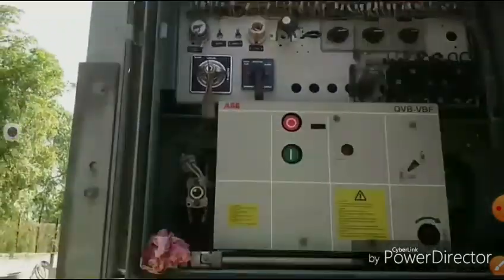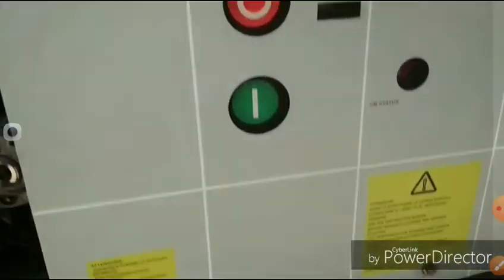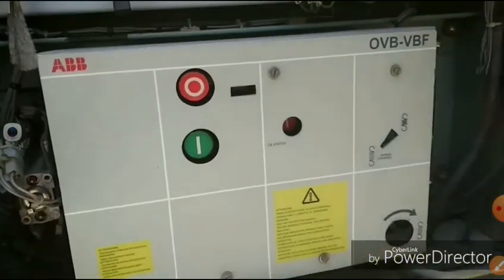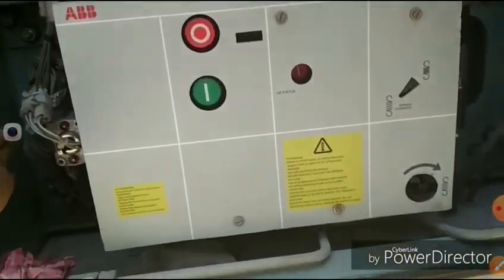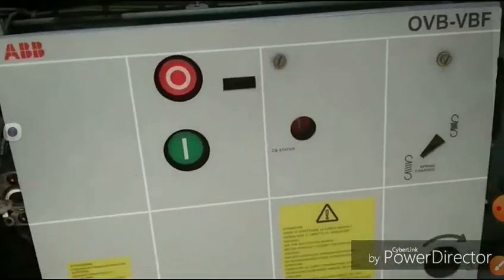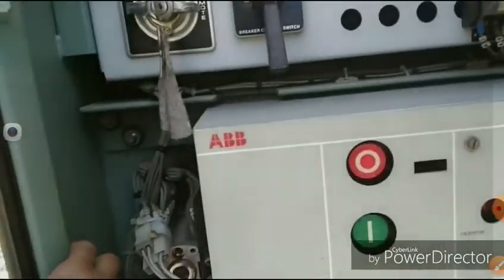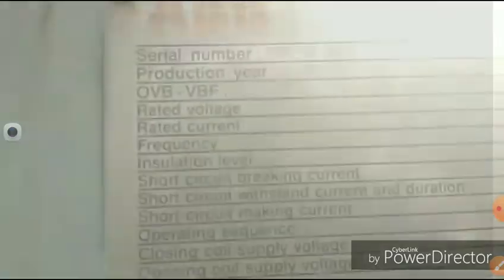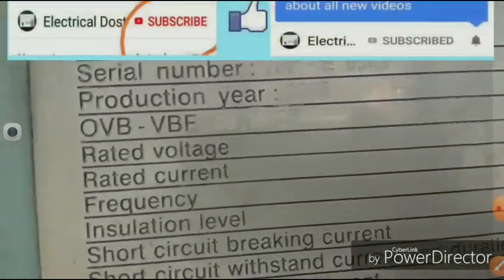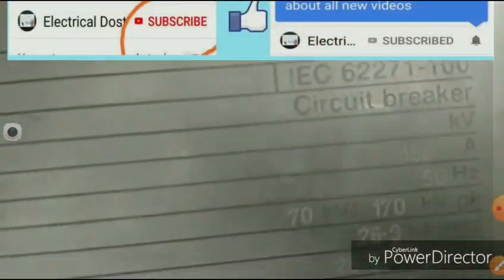The voltage is 33 kV. So 33 kV is the input voltage. Inside this, I will tell you each function. This is the main VCB manufactured by the ABB company, the standard company. The full form is vacuum circuit breaker. And here at the top, there is a nameplate details, something you can see here. The rated current is up to 1600 ampere, 1600 amperes it can break.